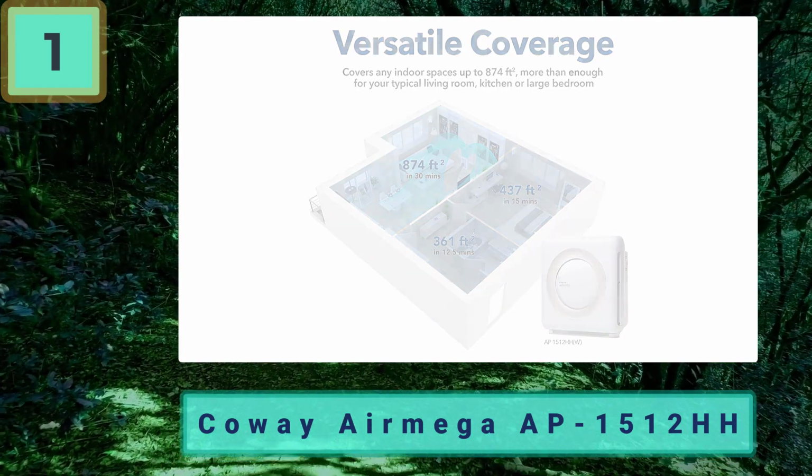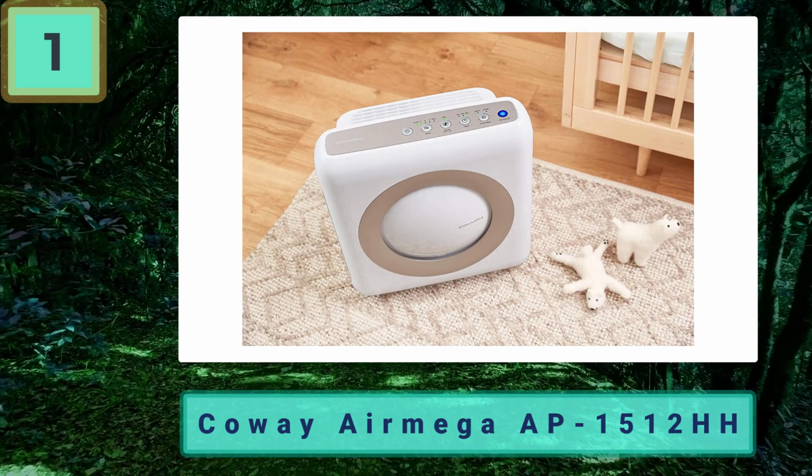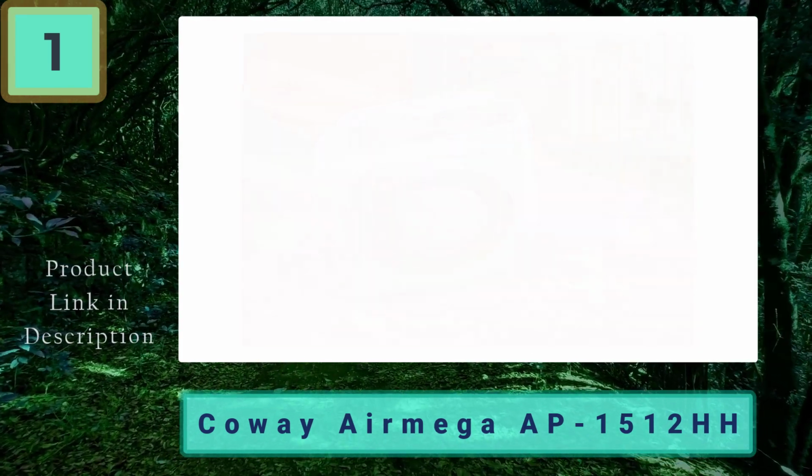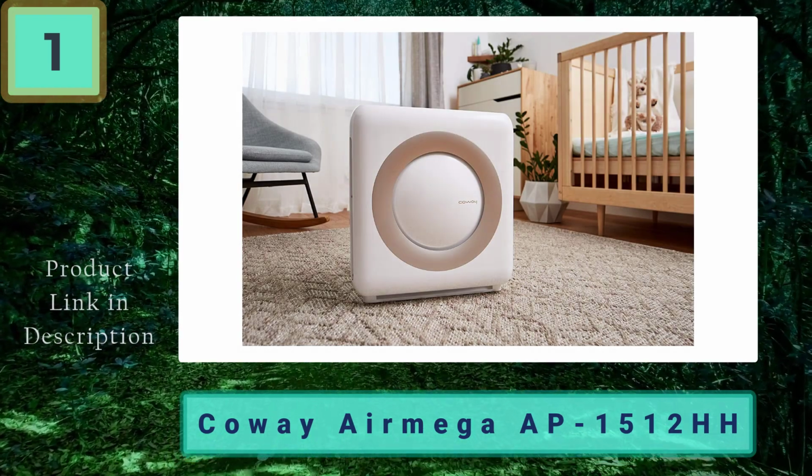The unit has 3 fan speeds and a clean air delivery rate, CADR, of 233 for smoke, 246 for dust, and 240 for pollen. Its HEPA filter lasts up to 12 months.